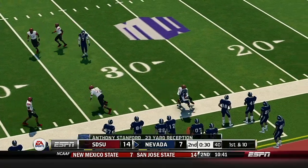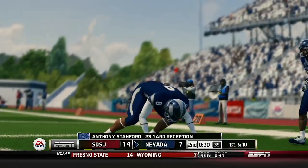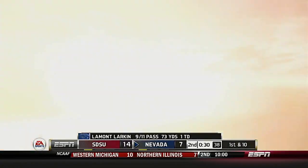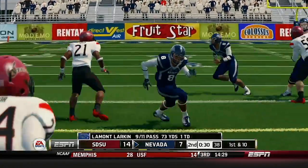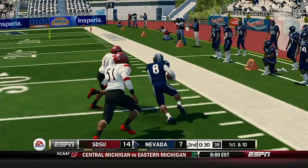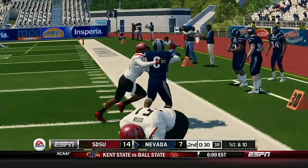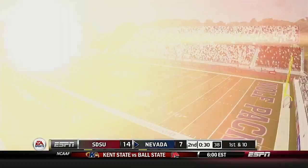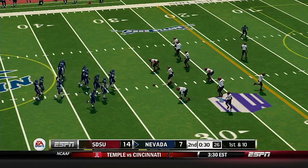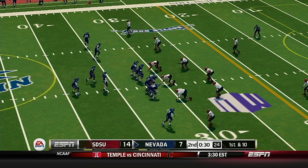Green nine. Quick strike to the receiver. Knocked out of bounds around the 31-yard line. First down, 10 yards to go. Ball on the 31.